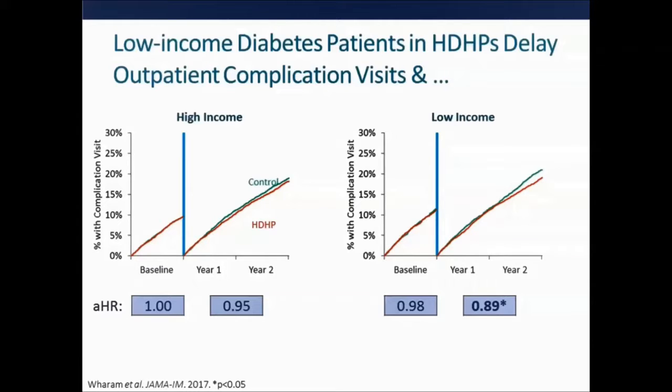The high-income group is on the left. We are measuring outpatient visits for acute preventable diabetes complications, and the high-income group did not experience a delay in time to these visits. These are time-to-event plots, and they show that the high-income group did not experience a statistically significant delay, whereas on the right, the low-income group did experience a delay. You can see that that red line being under the green line means it took longer for those low-income patients to present to their outpatient facilities when they had a diabetes complication such as cellulitis, pneumonia, urinary tract infection. Those were the most common of these diabetes complications that we studied.